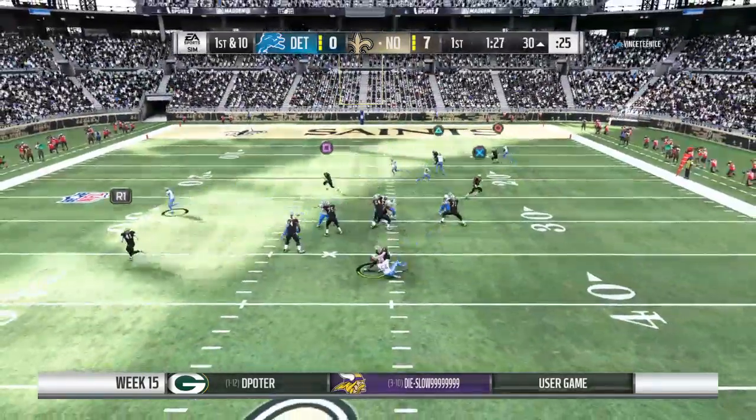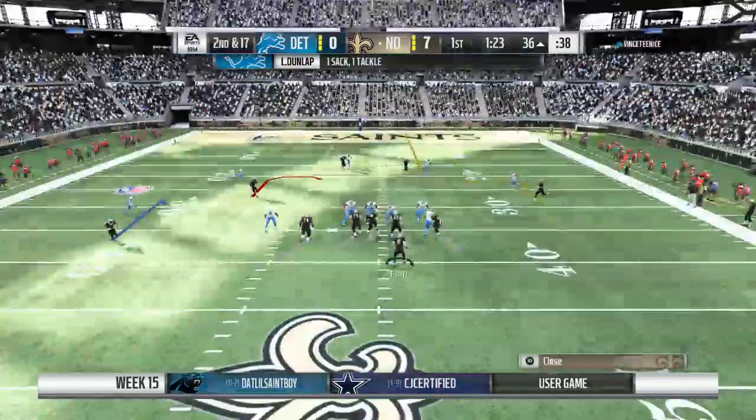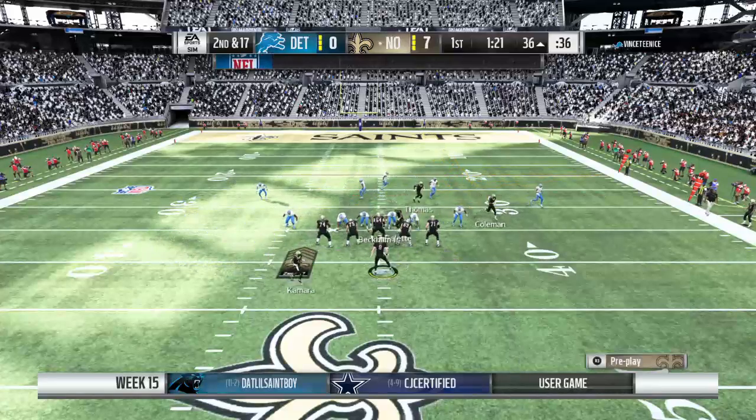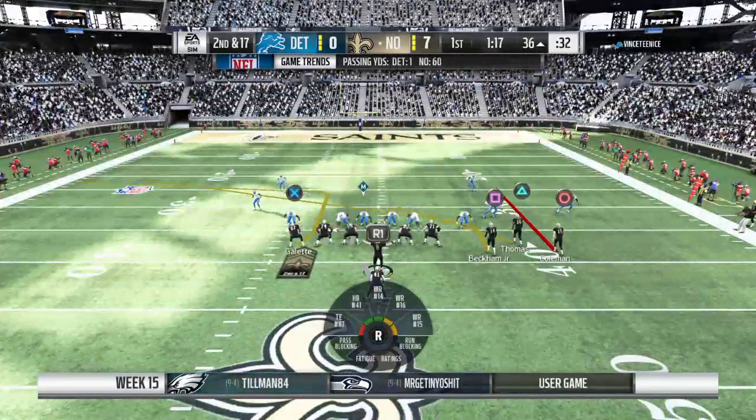On first down, rush coming, and he's taken down. He probably feels like he cannot get a break. He was sacked 7 times last week. And here we go again in the first quarter.